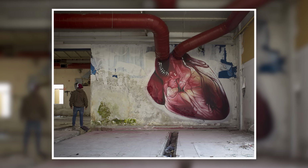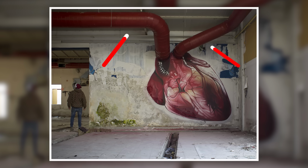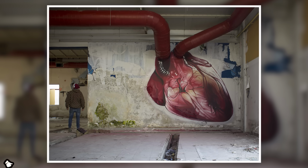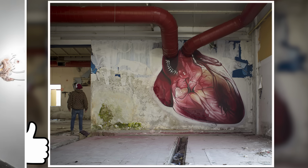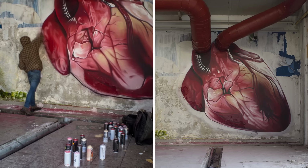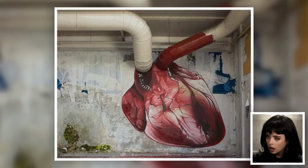This is one seriously impressive act of graffiti, and incorporating the exposed pipes above to make this anatomically correct human heart pop in 3D was truly a stroke of genius. This is the work of well-known Zagreb-based street artist Lonak, who created the heart as a gift to his fans on Valentine's Day. What a true artist.